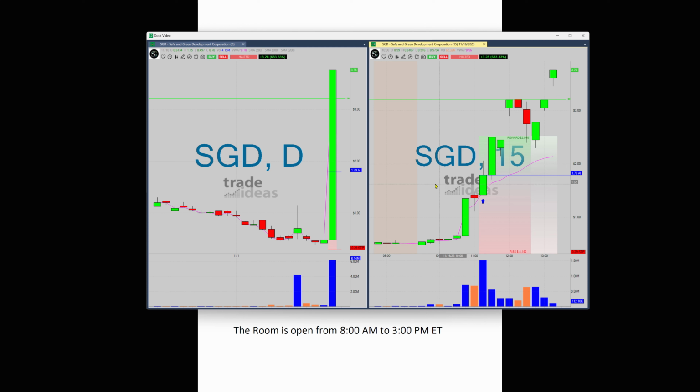Awesome trade here, guys. SGD. Our AI picked it up at 179, and look what it's done. We're in the middle of a halt right now. It's been halted several times on the way up, a couple times on the way down, but 179 is where our AI picked it up.